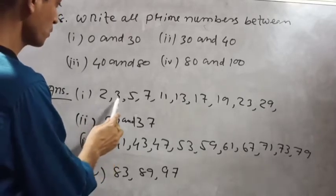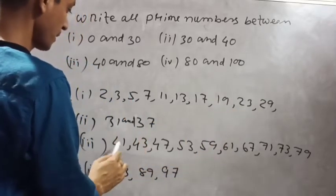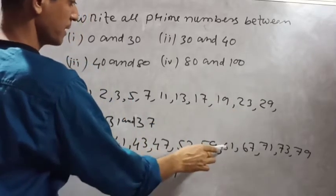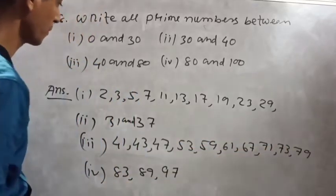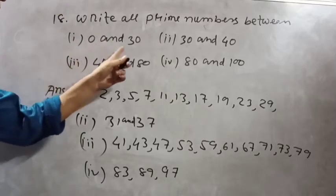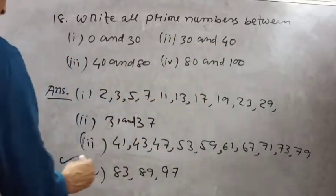Now count: 1, 2, 3, 4, 5, 6, 7, 8, 9, 10, 11, 12, 13, 14, 15, 16, 17, 18, 19, 20, 21, 22, 23, 24, 25. So 25, between 0 and 30, 30 and 40, 40 and 80, 80 and 100.